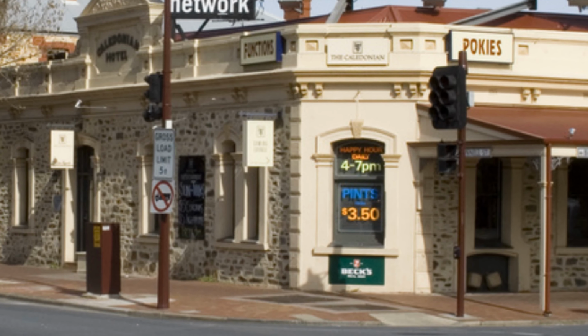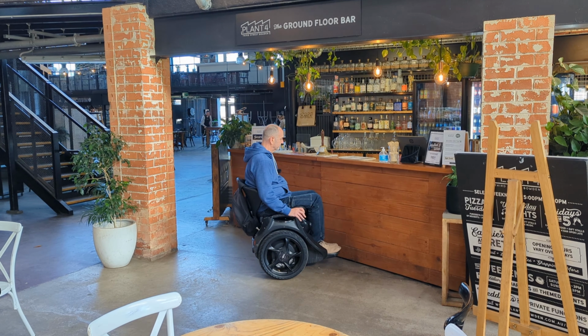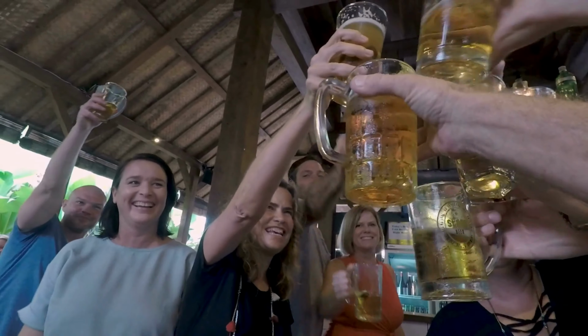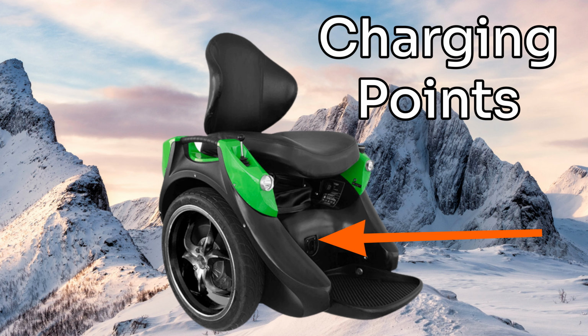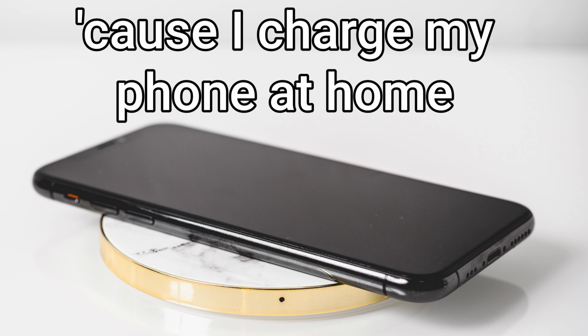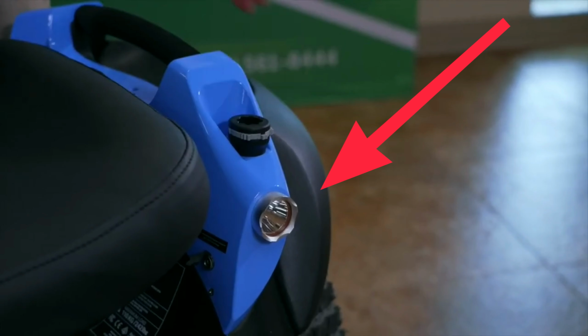And more importantly, as a social thing, I visit quite often to go up to North Adelaide, meet friends in pubs and socialise. The Omeo has two batteries. The main battery controls front and back movement. The auxiliary battery controls the USB and the headlights. The USB is good, but if it's used often, it can drain the battery. I personally don't need to use it very often. The headlights are much more important when it's a nighttime thing.